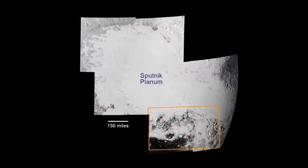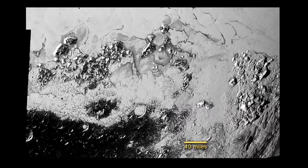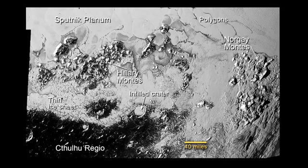Okay, so let's go to the next time step. Now we're going to go down to the bottom of Sputnik Planum and to that orange rectangle, and let's blow that up. This is a very busy scene, and it's a bit bigger than the one I just showed you. This one's about 400 miles across, so that's like taking a drive from LA to Phoenix, although it's a bit colder than that, I suppose. Anyway, next time step, please.